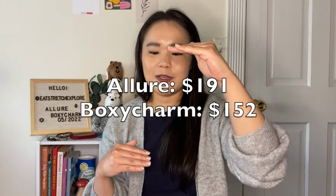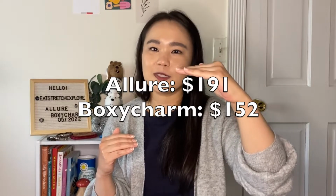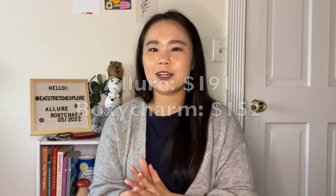So on top here is going to be the Allure Beauty Box value, including the value of the one item that wasn't included in my box that I'm going to contact customer service about. I'm sure they're going to make it right. But yeah, that is that value. And the bottom one here is going to be Boxycharm.